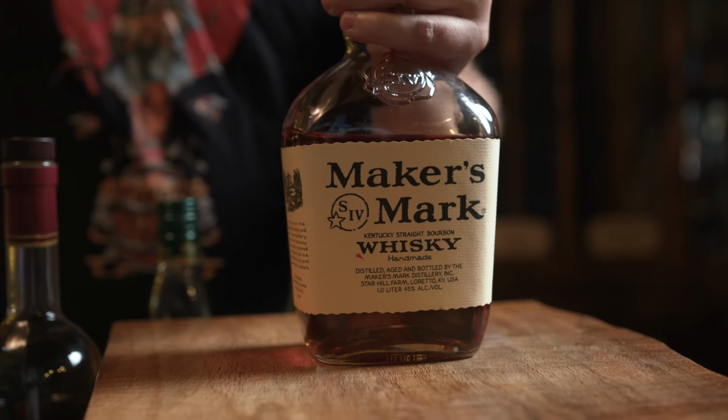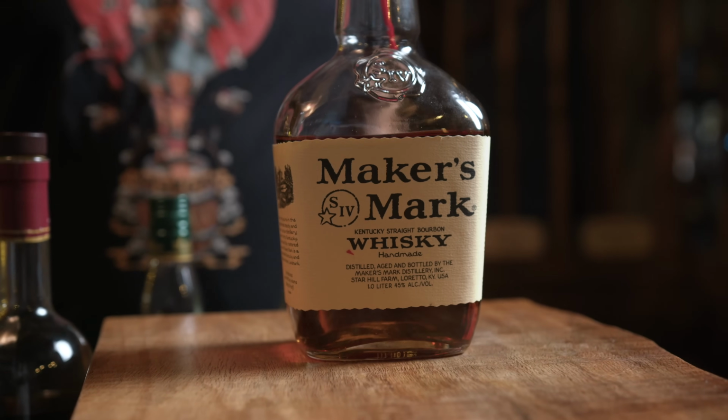We're gonna see how it compares to its siblings here, and then we're gonna throw in a curveball. You're looking at that old classic Maker's Mark. You can find this for around $35. We're gonna see what people think going in blind, and then we're gonna have them assign price points to how much they think each of these whiskeys cost.